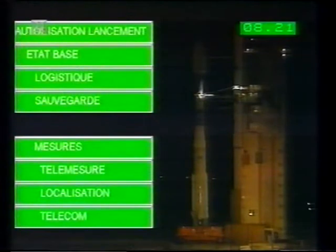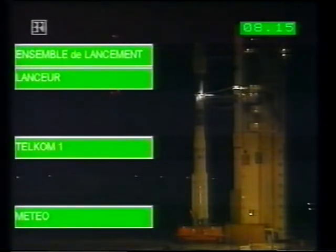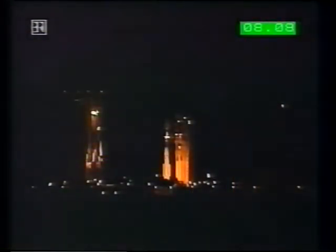Apart from those here in Mission Control, satellite personnel are variously in the CDL and the S1 building. Nail-biting time for them also. Yes, they can only wait like everyone else until their next tasks begin after Telkom 1 separation. And our last piece of film, Ariane 5 logistics.